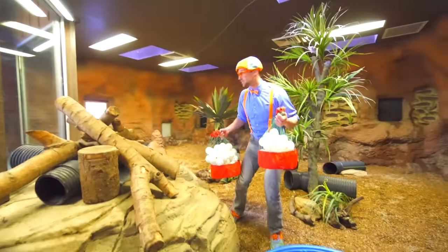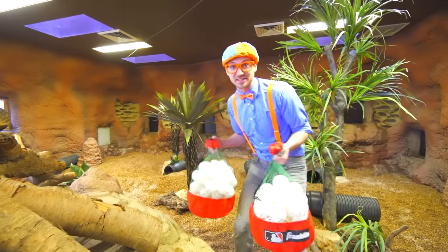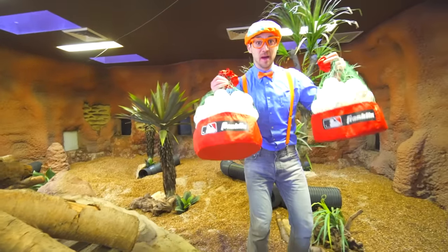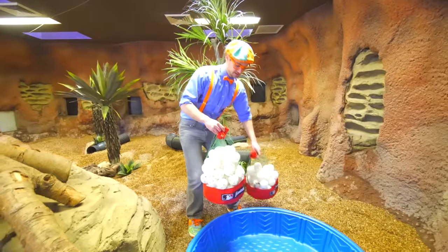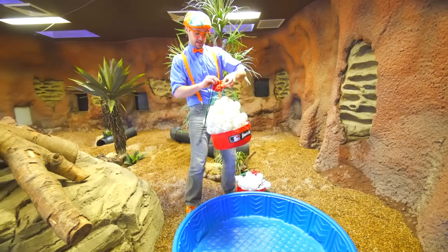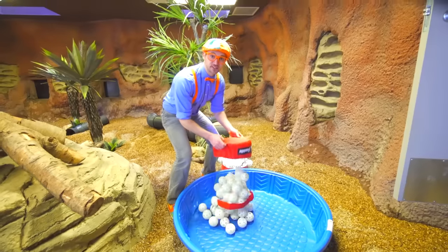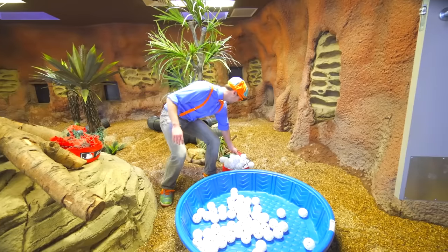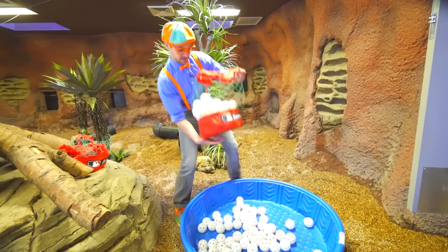This place. This is the exhibit from the habitat of where meerkats play. Whoa. Okay, anywho, back to it. Wiffle balls, blue pool. Right. Okay, let's put these in here. This is gonna be so much fun to see the meerkats play with these wiffle balls that we're putting in here. Okay, and the second one.